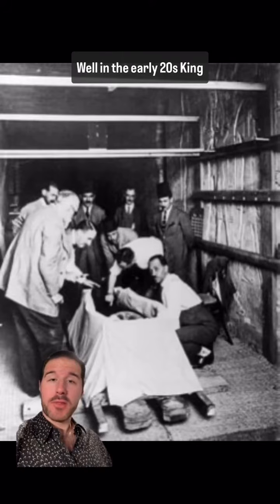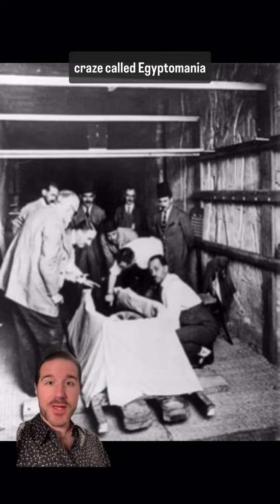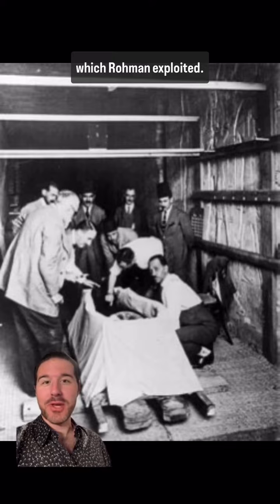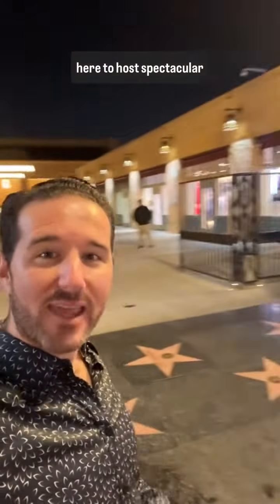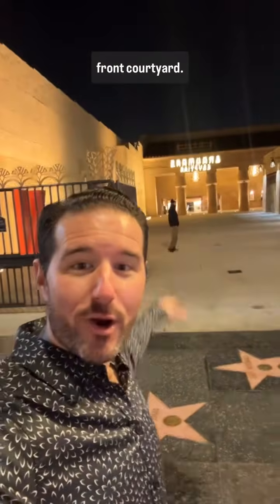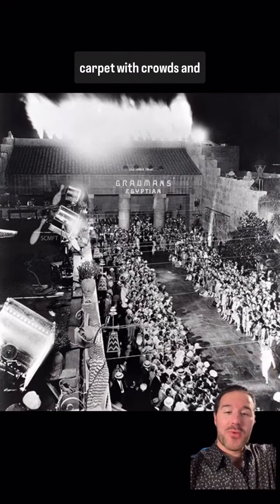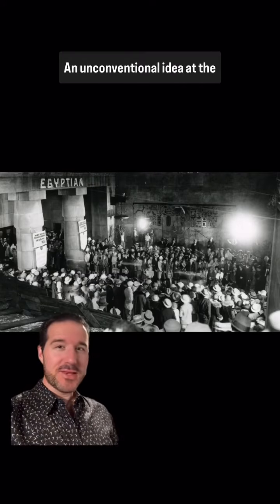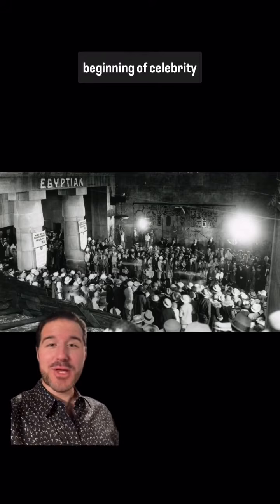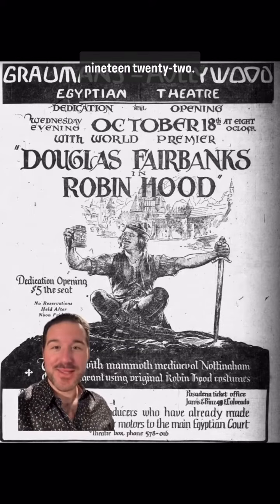Why the Egyptian? Well, in the early 20s, King Tut's tomb was being excavated, causing a cultural craze called Egyptomania, which Grauman exploited. He also designed it set way back from Hollywood Boulevard here to host spectacular pre-show parties in this front courtyard. Actors arrived in limousines and then walked down the front courtyard on a red carpet with crowds and photographers on either side. He called them movie premieres, an unconventional idea at the time that marked the beginning of celebrity culture as we know it today. The first was for Robin Hood, starring Douglas Fairbanks in 1922.